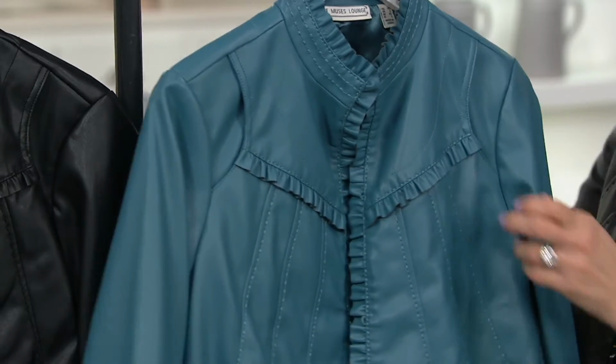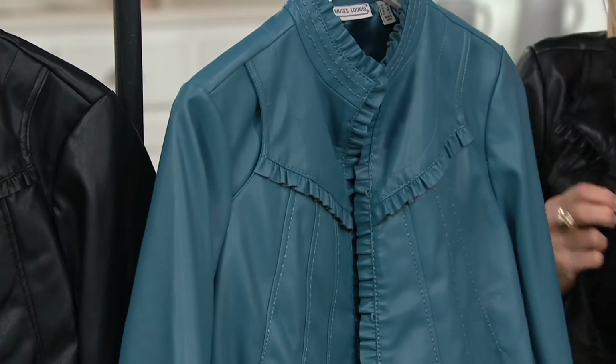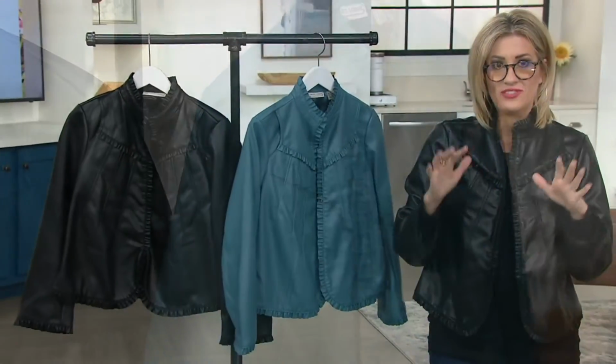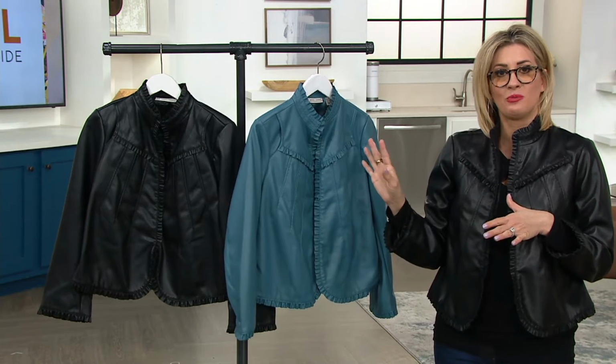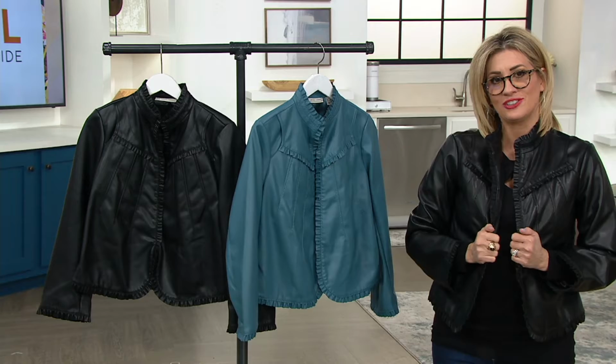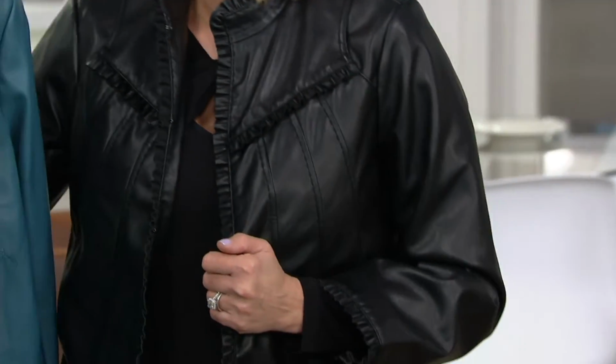And I have to say, it's a perfect way to take us into the tail end of this show because it goes with everything else top-wise that we've shown you. And I just think it's flat out cool. So tell me what inspired this one.